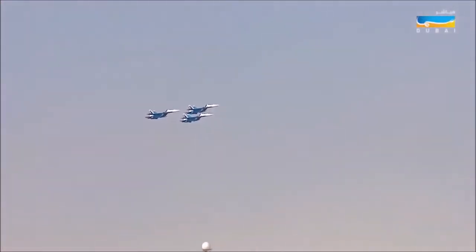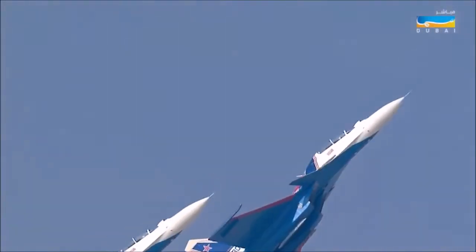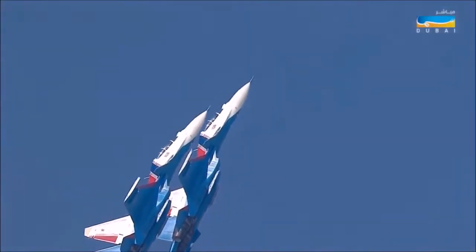There you go, Joe. So here they come in from the left now, ladies and gentlemen, straight into the vertical. It's the Russian Knights in the Su-30s.